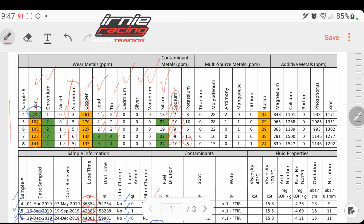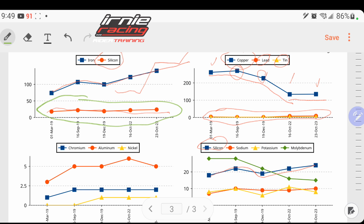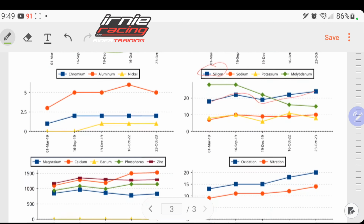Now I'm looking back on the graph here. Of course, we have silicon, which was the dirt, going nowhere. So again, there was your silicon. You got super low dirt, hardly any dirt in the system. And there's the chromium, aluminum, nickel on this graph right here. The aluminum wear went up to 5 parts per million, really nothing. Silicon, there's the sodium, potassium, molybdenum, and magnesium, calcium. Calcium, we're getting ahead of ourselves with this.